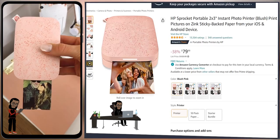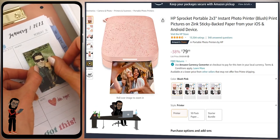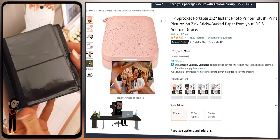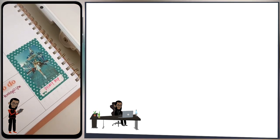Random Amazon Find. This mini wireless and inkless printer allows you to print photos and create custom stickers instantly from your phone. This gadget makes it super easy to customize your journaling, scrapbooking, and you can put the stickers on anything. The printer lets you connect multiple devices so friends and family can print stickers too.